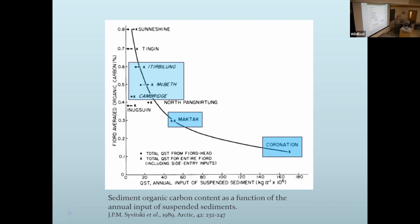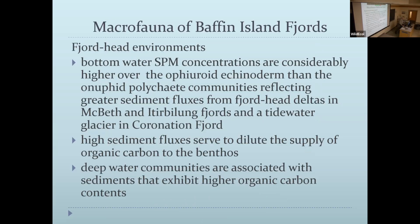In the other three fjords, we see lower sedimentation rates. That means that the sediments are accumulating a greater quantity of this really lipid-rich marine production, and that feeds the communities there in a different way than it does in Mactac and Coronation. So the dilution of this really vitally important lipid-rich marine organic matter by this flux of sediments, we think is one of the factors that is structuring the benthic communities in these fjords.